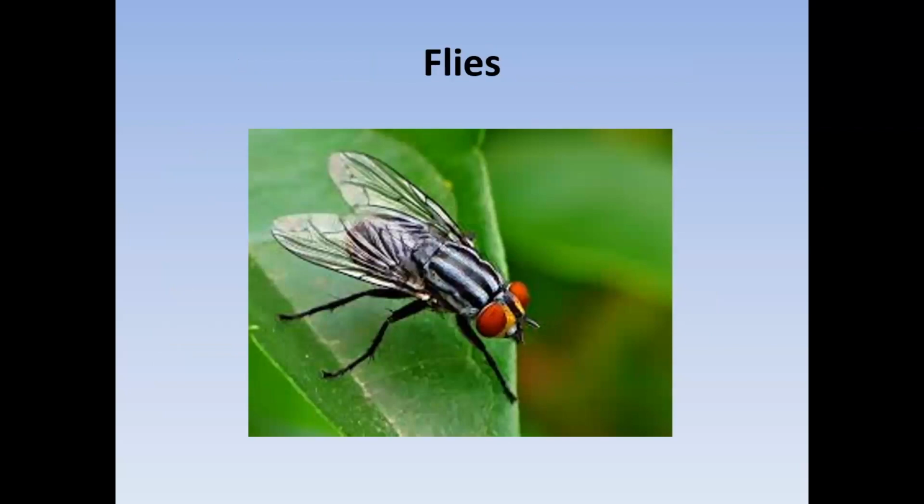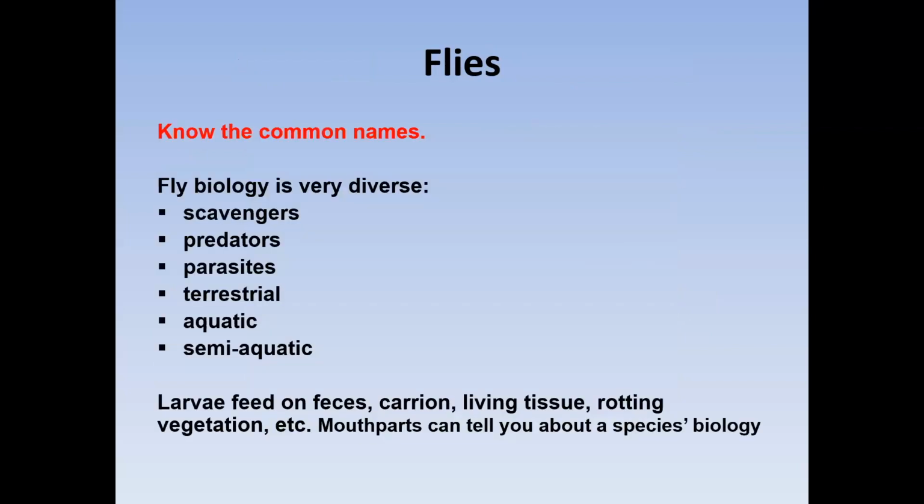Okay, now let's go to flies, which are my particular field of expertise and interest. So you need to know the common names. And fly biology is very diverse. So scavengers, predators, parasites, terrestrial, aquatic, semi-aquatic, the flies are all over the map. The larvae feed on feces, carrion, living tissue, rotting vegetation, etc. And if you look at the mouth parts of the adults, that often tells you about a species' basic needs.